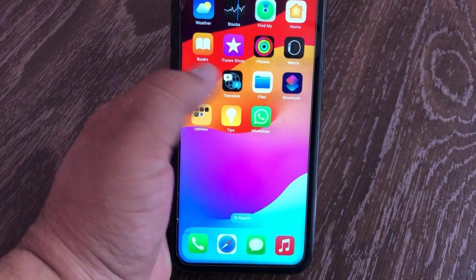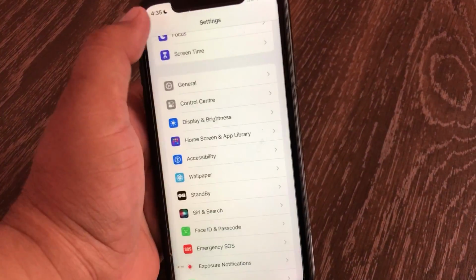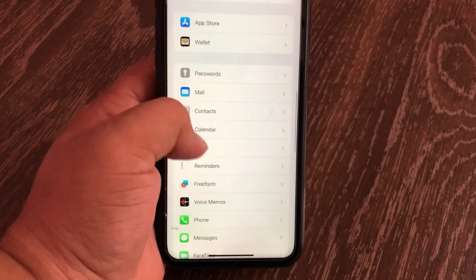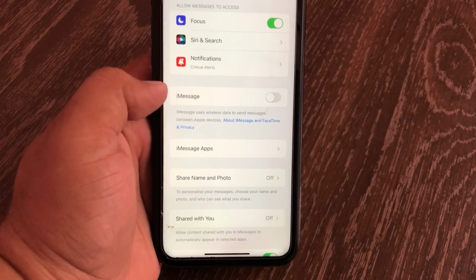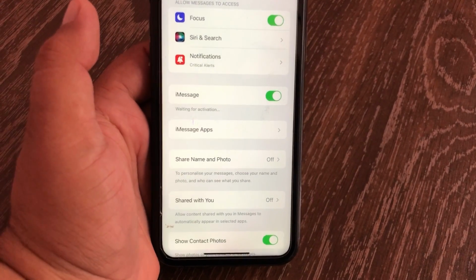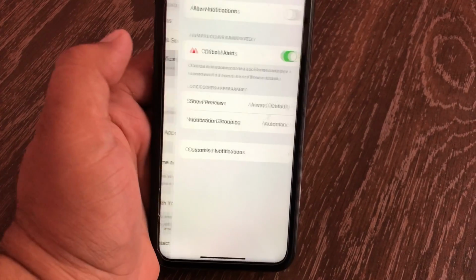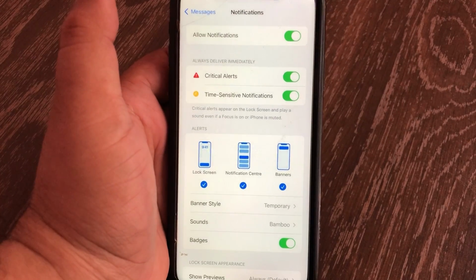Launch the settings menu on your device. Now swipe down a bit in the settings menu. Here you will see messages and click on it. Here make sure the iMessage button is on. If it's not on, then turn it on. Now click on the notifications and make sure that the allow notification is also turned on.